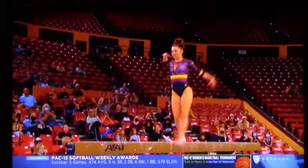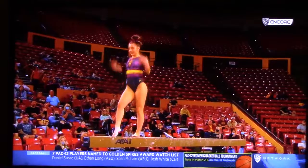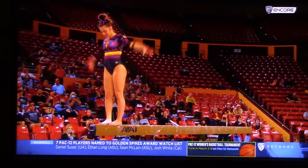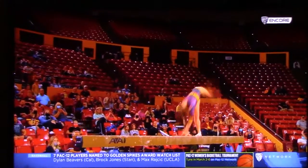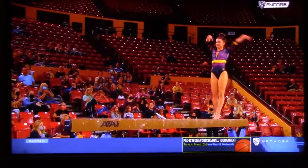For quite some time, we talked about the bars lineup being young. Well, the two seniors are both in the balance beam lineup. Her in the leadoff. We'll see Jasmine a little later in the lineup. Triple series: two back handsprings to layout, step out, and locked it in.